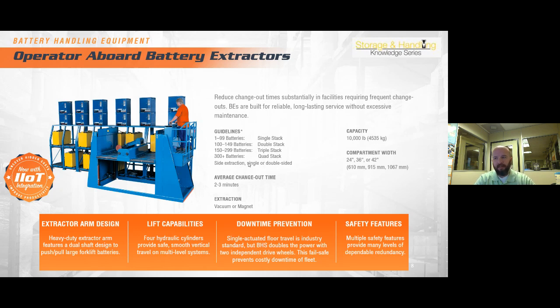Very important when looking at this type of equipment is making sure that there is a really heavy-duty extractor arm design. That extractor arm is the key part, the heart of the system. It is what is needed in order to pull those batteries and push them back into the racks. So having a heavy-duty extractor arm is important. Having a capable lift system, as you know, those battery racks still at 2,500 pounds, that's 5,000 pounds of weight, which sometimes gets more than what a lot of forklifts can do. So having a very capable piece of equipment that can lift up those heavier weights and then do it over the long term and last is really good.